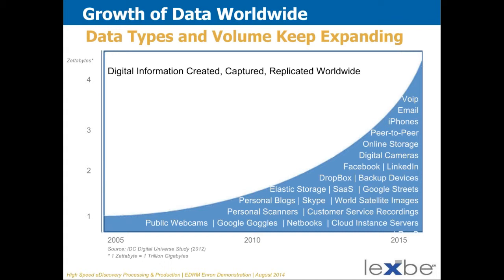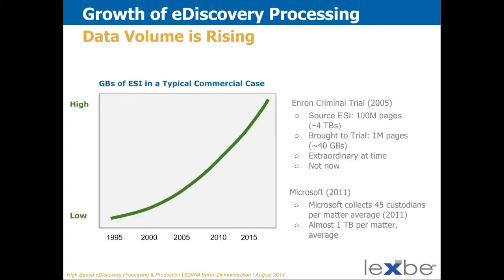And I still remember the first cases I worked on. If we had 100 pages, that was your average case. Since then, as it goes up, just to give a reference, 1 gigabyte of, say, emails is the equivalent of about 50,000 pages if printed out. So this amount, if you were to print it out, would be absolutely staggering. So that's the global amount of data.